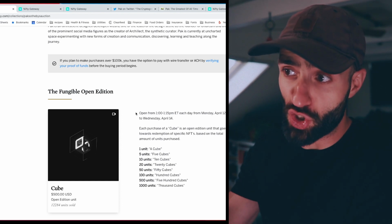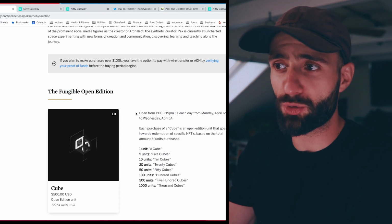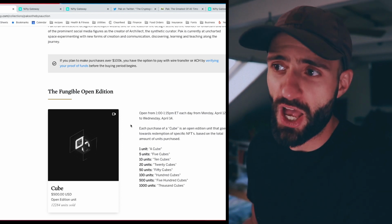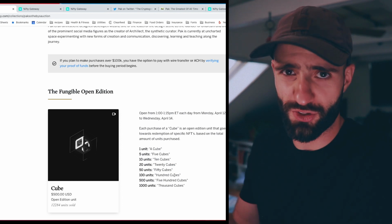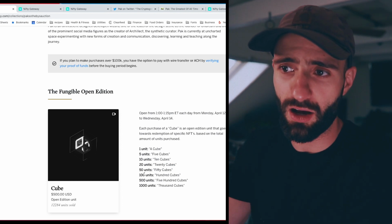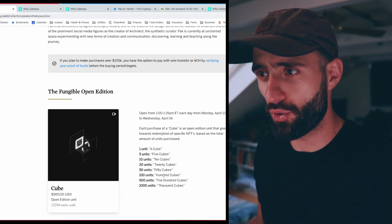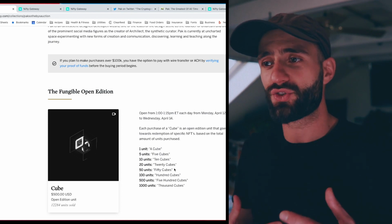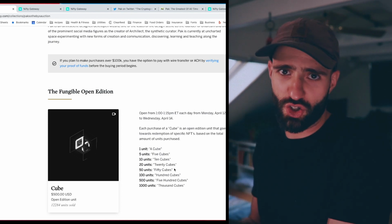Each purchase of a Cube, so this open edition, is an open edition unit that goes toward redemption of specific NFTs based on the total amount of units purchased. Those NFTs are 5 cubes, 10 cubes, 20 cubes, 50 cubes, so on and so forth. So you can buy a lot of cubes, like 50 units, for example, and exchange those for the NFT 50 cubes. So it's one of these interesting, buy a bunch of a particular piece and exchange it for others.